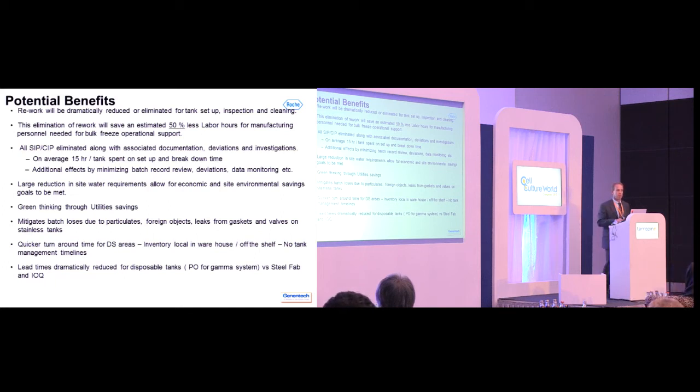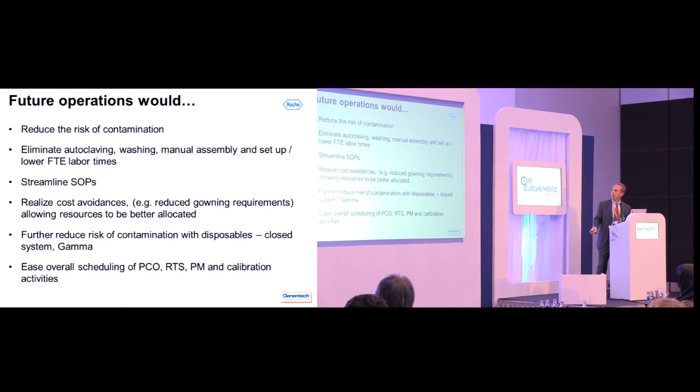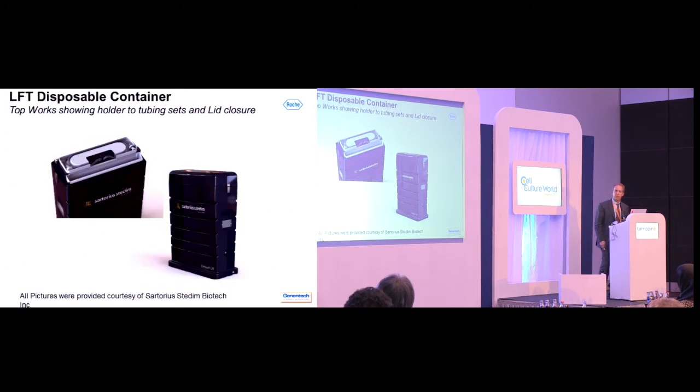So there's been a couple of publications from myself and a few others from Roche on that, and from Biopharm, from Andrew Sinclair. If you want to look that up, they're quite good papers as far as the argument for it. So here's our final application.